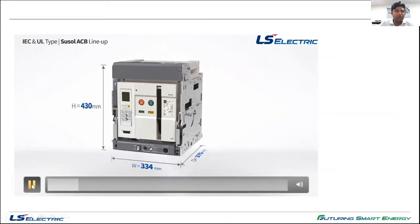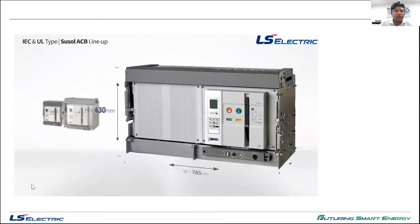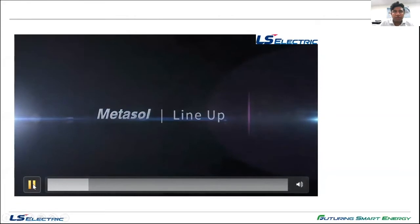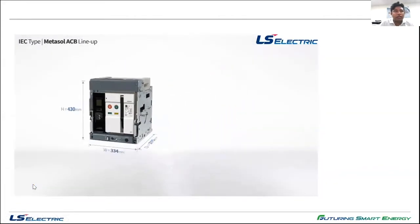Here you can also note that our height and depth remain the same. Irrespective of the frame size, the height as well as the depth remains the same. So it is convenient for panel builders. Basically the depth of the panel can be the same for all the breakers. So only the width will keep changing.